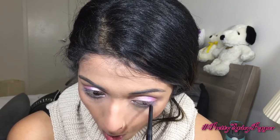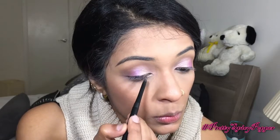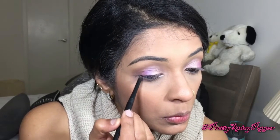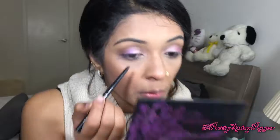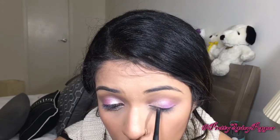I'm going to take the same eyeliner and draw a line on the top of my eye as well, but this is a really thin line and it's almost not visible, but I just feel it adds a little density to your eye look, and that's the reason I do this step, but if you do not want to, then you can totally skip it. Now I take an eyeliner brush and just blend the eyeliner on the lid.